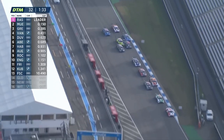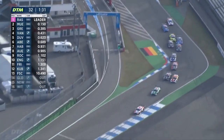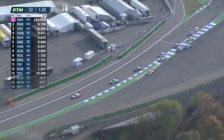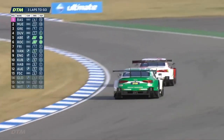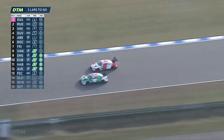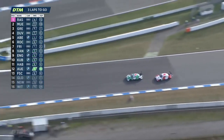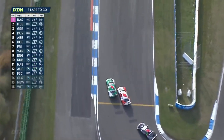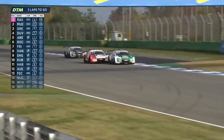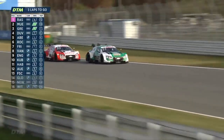René Rast with his nose in front, Nico Müller in second, Jamie Green fighting off just about Sheldon van der Linde for third place, and several other cars having made second pit stops, including Robin Frijns, to try and freshen up their tyres. Then, three laps to go, Nico Müller makes his move out of the Parabolica into the hairpin, slowing the car down from 295 to just 55 kilometres an hour, and he got the lead of the race away from René Rast.